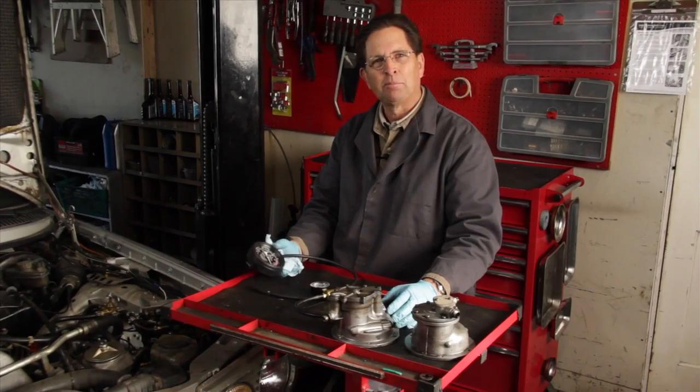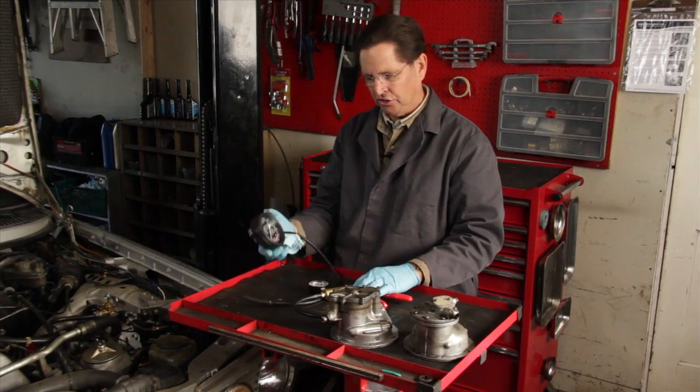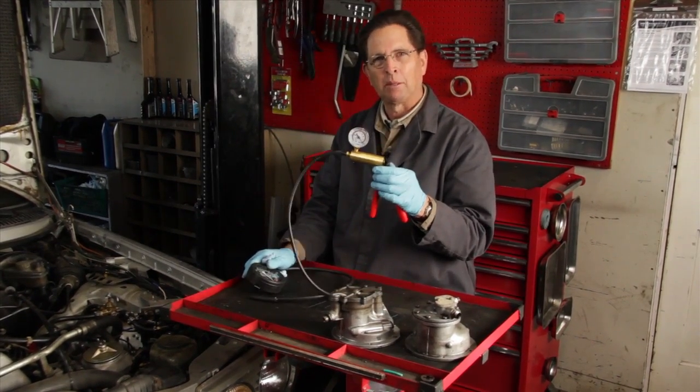To test vacuum pump function, you will need a vacuum gauge. This can either be just a standard vacuum gauge, or it can be the gauge from a hand pump tester.